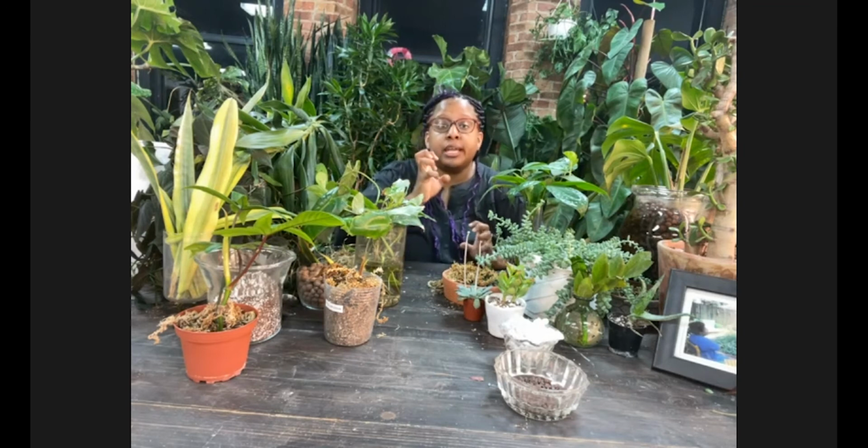When you buy plants at really big nurseries, sometimes you might notice that they come potted in 100% peat moss. And I'm like, really? It's only peat moss because that is just sponge. It is the most sponge.